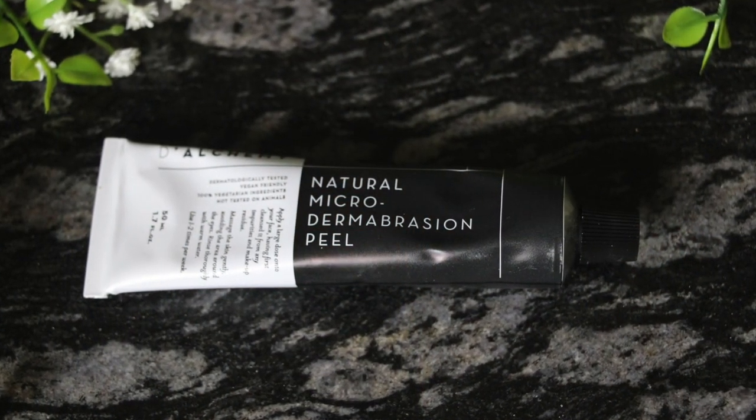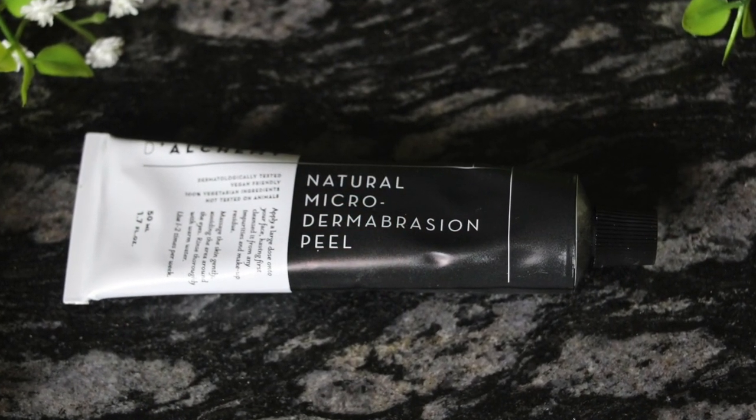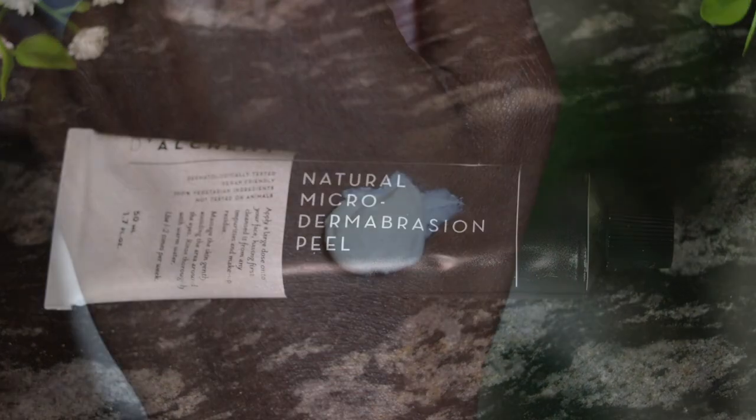It's from the brand The Alchemy, and it's their natural microdermabrasion peel. It's 100% vegan, and it helps to unblock pores, remove any dead skin cells, and it helps your other creams and oils absorb into your face better. And I love it so far.